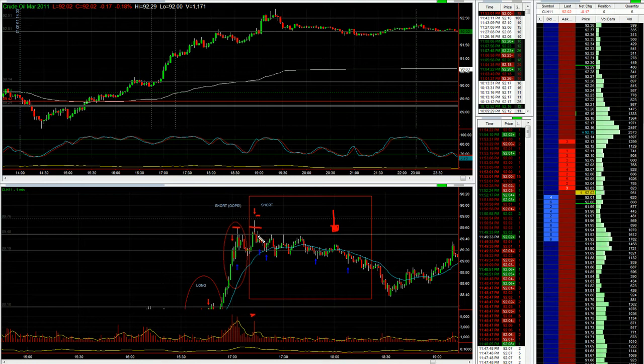Didn't make the same mistake twice on this one. Took a 20 cent scale, took a 30 cent scale, and I can't remember where, mate. I was just out just before the 18. I think it was 89.10 actually. Looks better than it was. 89.10. That was a 40 cent scale.